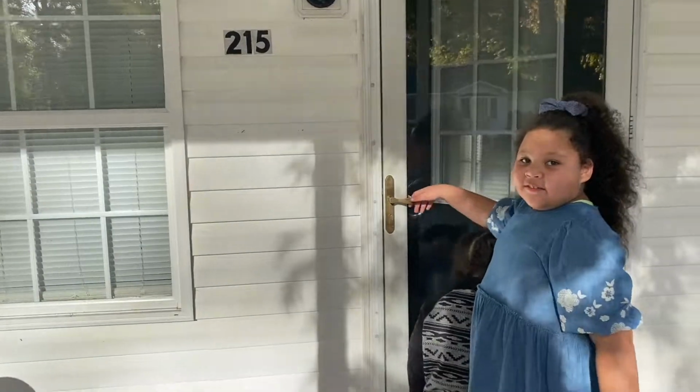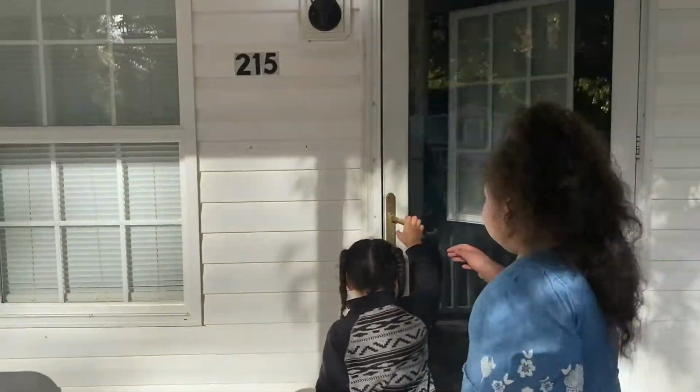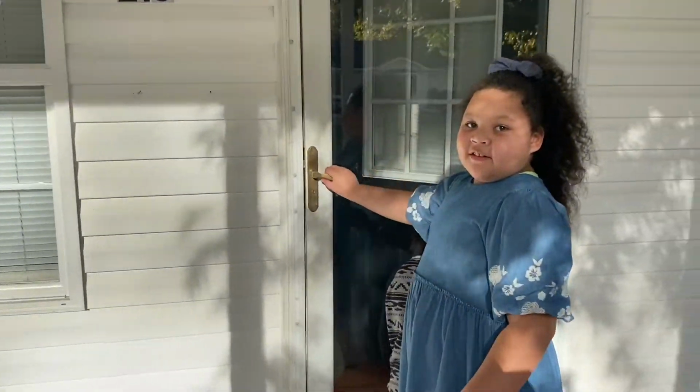So the front door. So this is our new house. The stairs is over there. Okay. So the front door.